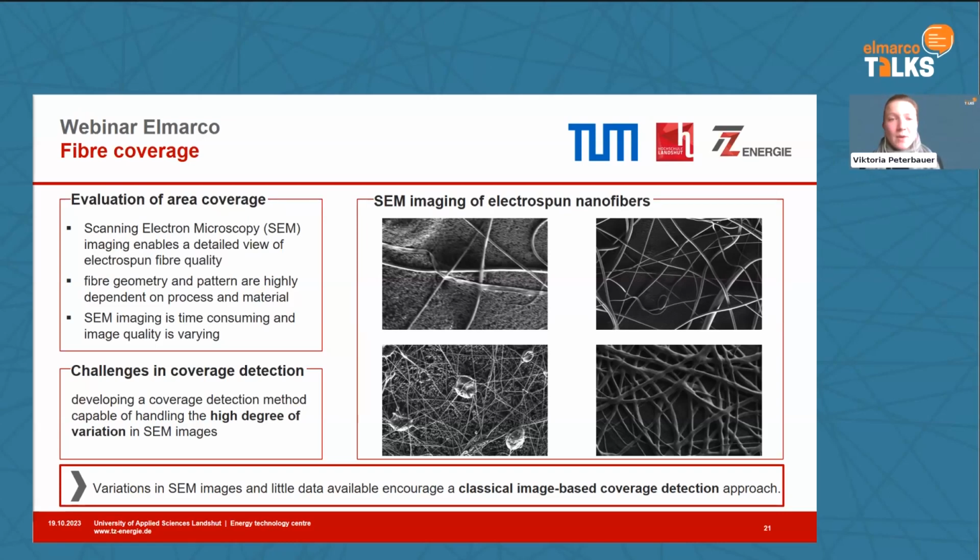But there is a little bit of a problem if the fibers are lying on each other. So if the surface is covered with fibers, and there are kind of shadows, then it's pretty hard for the program to calculate that correctly. But that's something my colleague at Technical University of Munich works on. It's also that the high degree of variation of the SEM images is kind of a problem, because, as you can see on the right part of this slide, the pictures, for us, we would say they're pretty good, but for a program they are very different and pretty hard to calculate correctly.